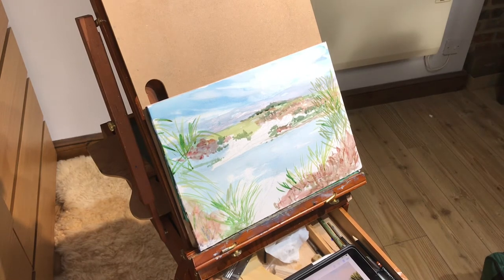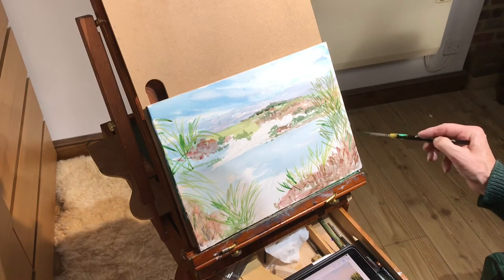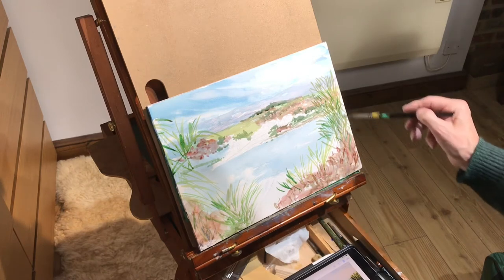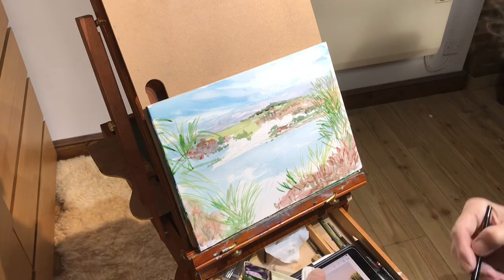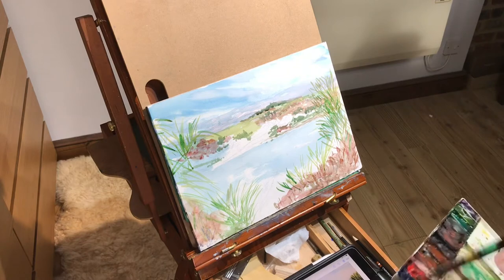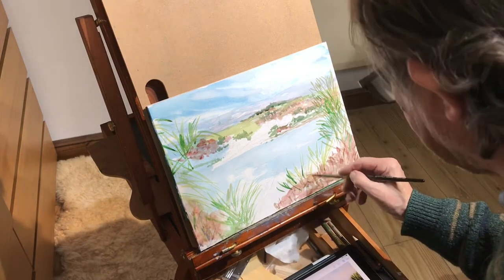Do I need a little bit more? Perhaps I can do a few strokes down here. Again with my Viridian. Very finely. And of course in the middle we've got, let's put a bit of blue with that. That's just a bit too bright. Let's try and calm it down a little bit. And we've got more here.